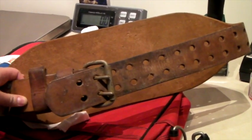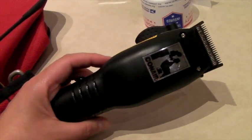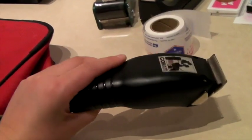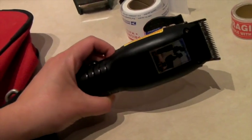Still a great price. These are Conair brand buzz cutters or hair clippers. They don't sell for a lot of money, but we use ours like crazy, because I shave my head too, mostly.